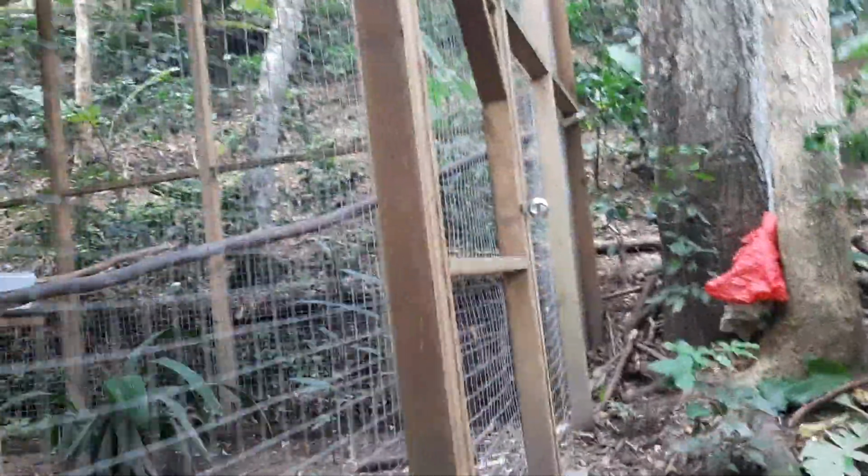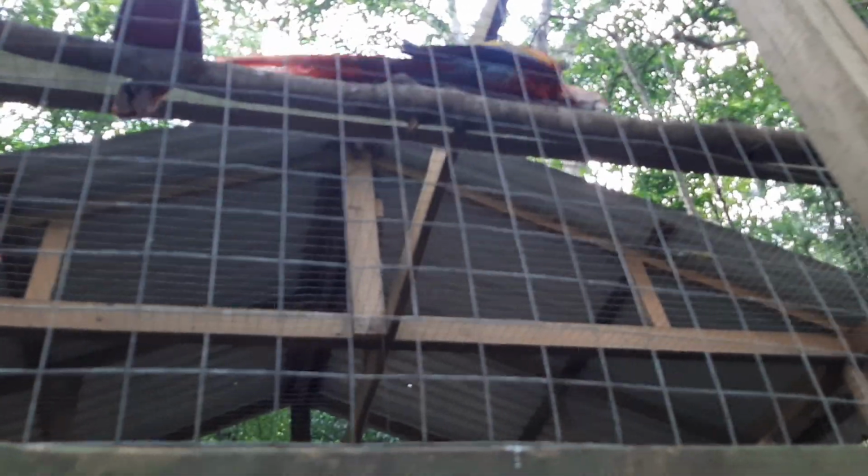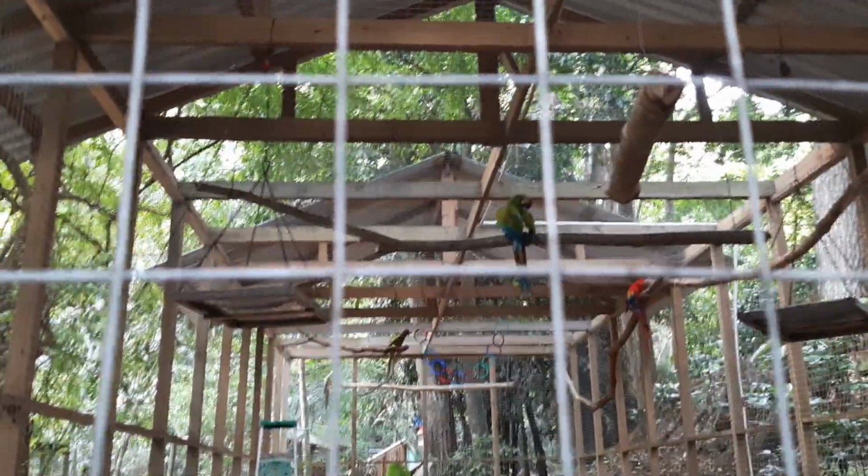So these guys got up there, so they can obviously fly a bit better. A bit more space, rings to play with. So you got the red ones and the green ones. I think there's blue and yellow one though, isn't there as well? Not sure. Well, mainly blue.